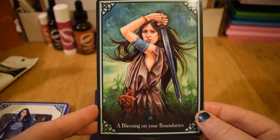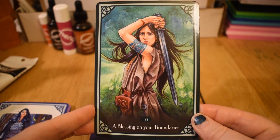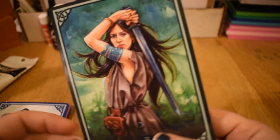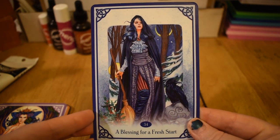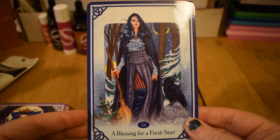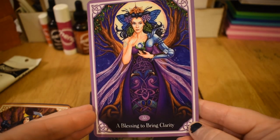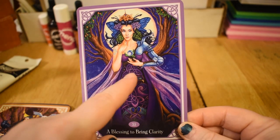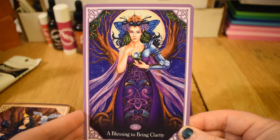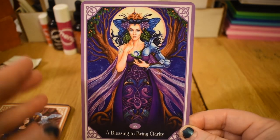Blessing on your boundaries. This reminds me of 8 of Swords a little bit. 33. Blessing for a fresh start. Coming out of the winter of your discount tents. Blessing to bring clarity. Another single armor. Look at this intricate pattern. It's like trying to reveal the pattern. Mental transformation.